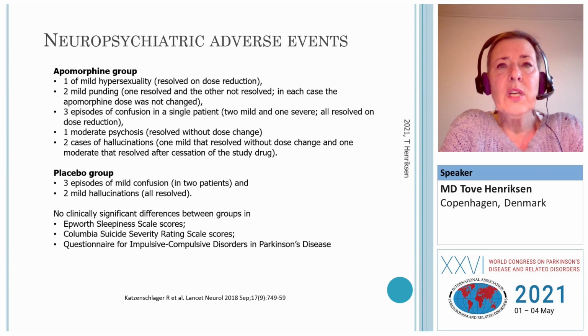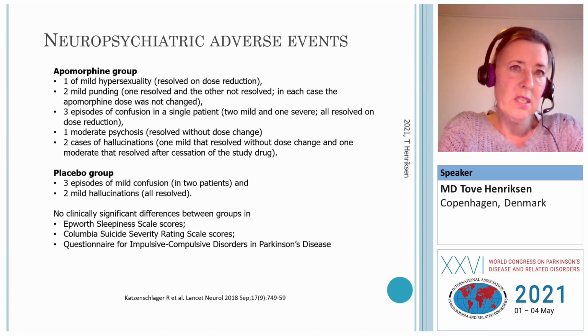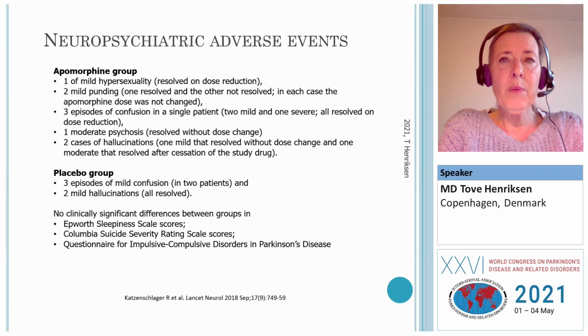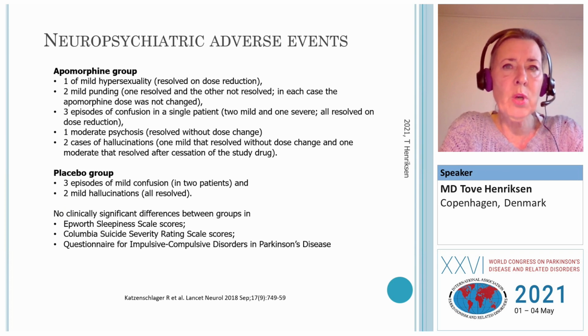Until the Toledo study, we thought that we should be very cautious about giving apomorphine to patients due to the risk of neuropsychiatric side effects, or giving it to patients who had neuropsychiatric problems before starting the treatment. In the active arm, there was one patient who had mild hypersexuality, but it resolved when the dose was reduced. 2 patients had mild punding, but it resolved by itself or with a reduction of the dose.